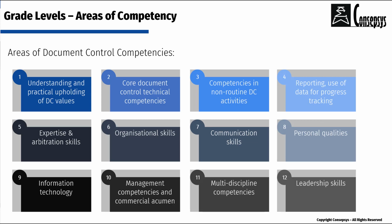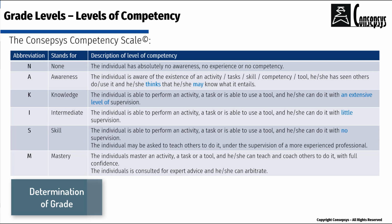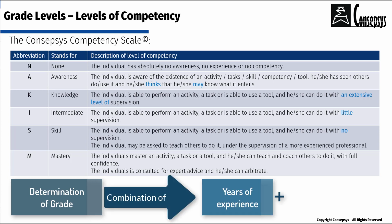skills. The level of proficiency is measured using the Consepsys Competency Scale or NAICISM scale, ranging from none through awareness, knowledge, intermediate, skill, all the way to mastery. Each document control grade requires a minimum level of proficiency in each area of competency. The number of years of experience alone does not and cannot on its own define the grade of an individual.